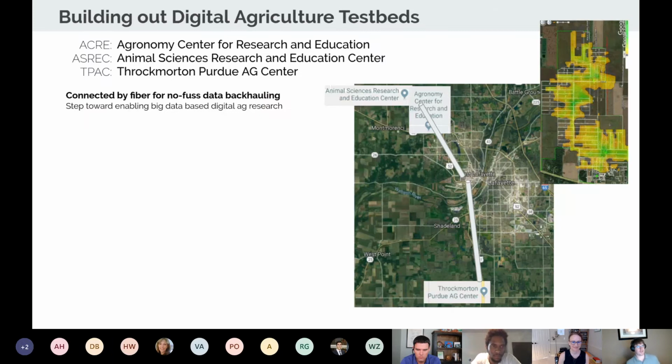So before we get into the research, I'll try to give you a bigger picture idea of what it is we're trying to build and what we're calling the digital agriculture test beds. So around Purdue, which is right here in the center of West Lafayette, we have 3 Purdue-owned farms. There's a lot more Purdue-owned farms in the state of Indiana. These 3 happen to be relatively close. We've got Acre, the Agronomy Center for Research and Education. That's focused on test plots and doing agronomy, plant science kind of research.